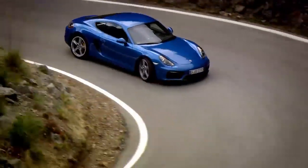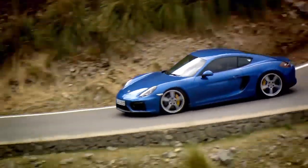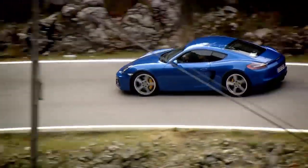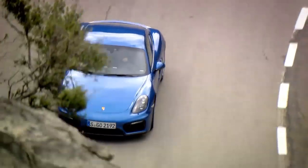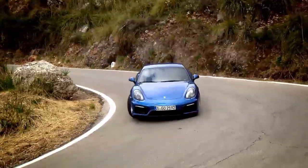Standard on the new GTS is the Sport Chrono package, with stiffer mufflers and a sport exhaust for the throaty racing sound. The sound is as much a part of a Porsche as its body styling.